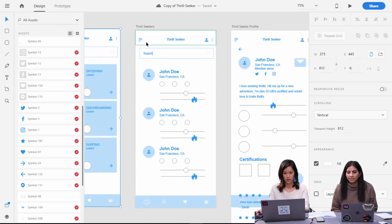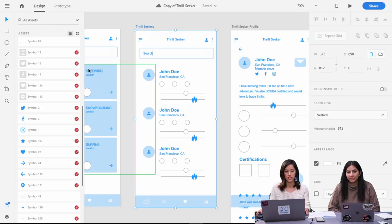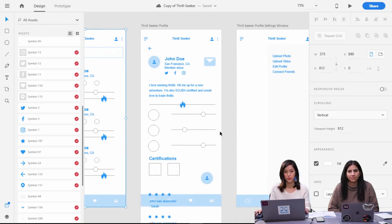Third screen, we have our actual thrill seekers. Once you find what thrill you want to go on, you're going to see the individuals who do that thrill and a little preview information about them. This is their actual profile page. Once you click on it, you see some information about them.